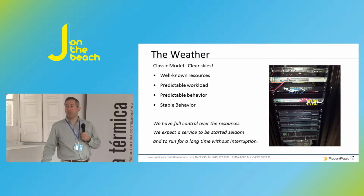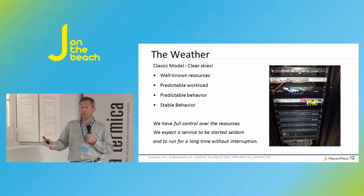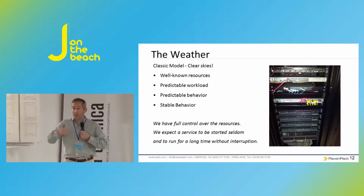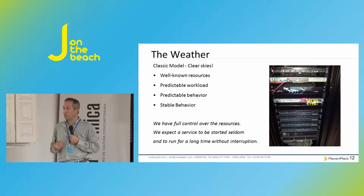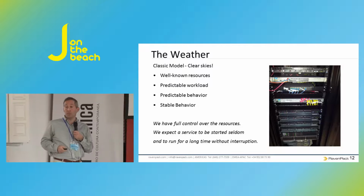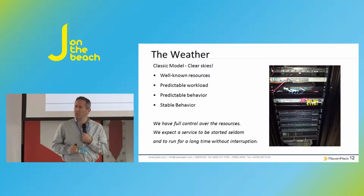And it's pretty stable. Actually, if you're running your own rack of hardware, it's probably a lot more stable than what you can expect out of any random machine in the Amazon, IBM, Microsoft, Rackspace Cloud. They don't try to have machines that live forever. That's not their purpose. We buy very expensive hardware because we need it to live forever. We have full control. We start a service. We expect it to start very seldom and run for a really long time. We don't worry about the weather. It's not a concern.